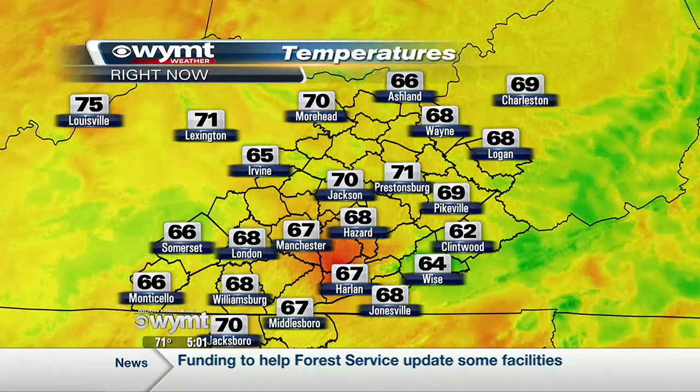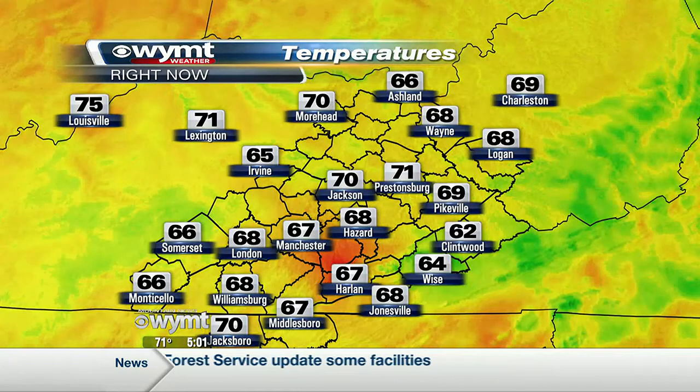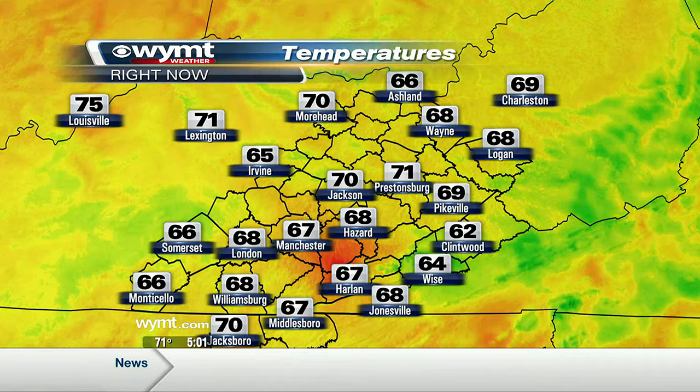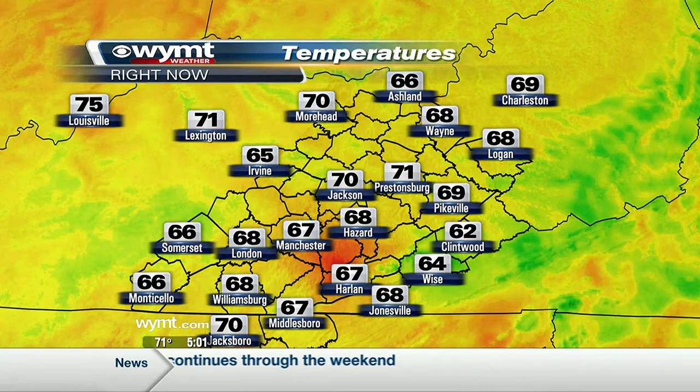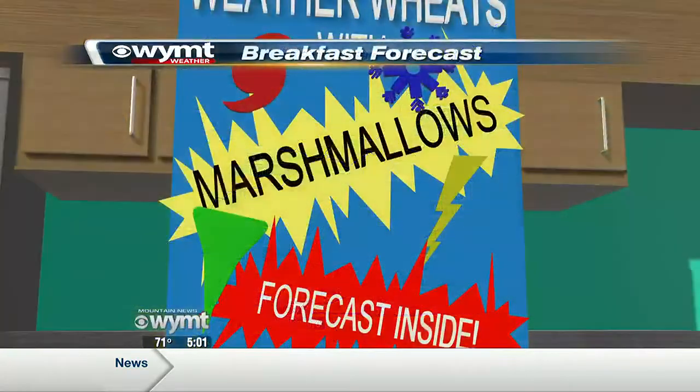Most of our temperature sensors are back online this morning. 62 at Clintwood, of course, is the cool spot. 70 in Jackson and Morehead right now are some of the warmer spots. 71 in Prestonsburg, a little bit warmer there as well. Jacksboro also at 70. So that's kind of your range this morning.